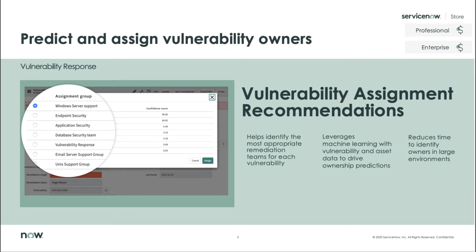Shifting our focus to vulnerability response, let's start with how customers and stakeholders often spend significant time identifying assets and their corresponding owner, and how this can be particularly stressful if vulnerabilities are critical. With vulnerability assignment recommendations, we apply machine learning to an organization's unique unstructured vulnerability and asset data to drive ownership predictions. The feature learns from ongoing assignment selections, thus improving recommendations as the organization's assignment process matures. This capability also reduces time to identify owners in large environments.